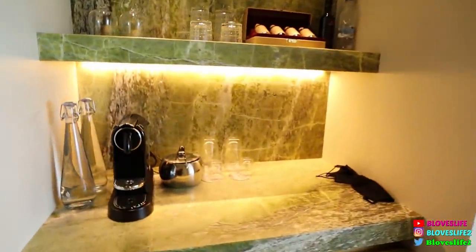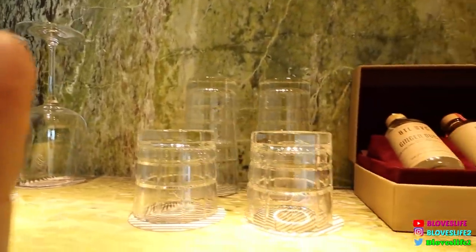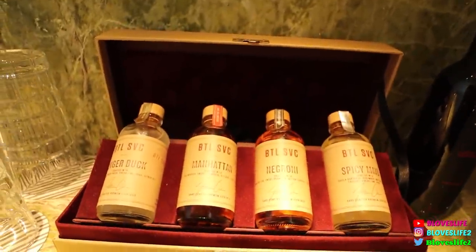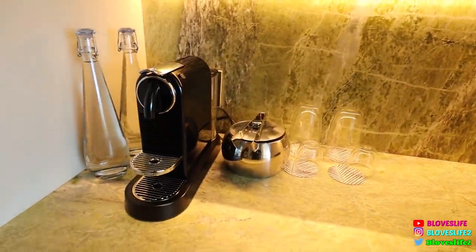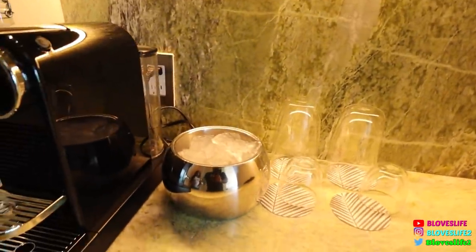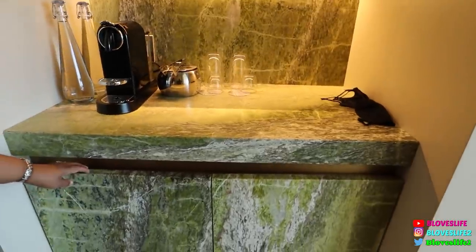So this section right here, you got the little mini bar with the wine glasses and your little cocktail glasses and stuff. Got your little refreshments if you into that. Over here, I had my service guy go get some ice for us because listen, y'all, it's vacation time, and we are about to chill. Turn up. We're about to chill.